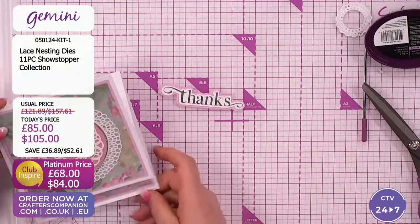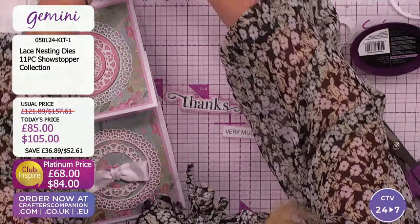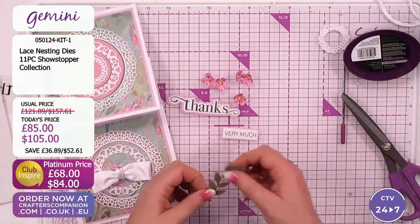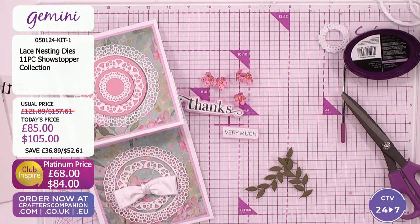Yeah, stops the static. Right, so I've got this on here. So I've got my thanks. I've already done my very much. And all I've just done is I made a few little flowers. That was why I'd got splatty bits on the other bit. Let's see if there is some... I've just tidied all this up. Is there any chunky glue ready to go? Oh, yeah, I can get that bit out.